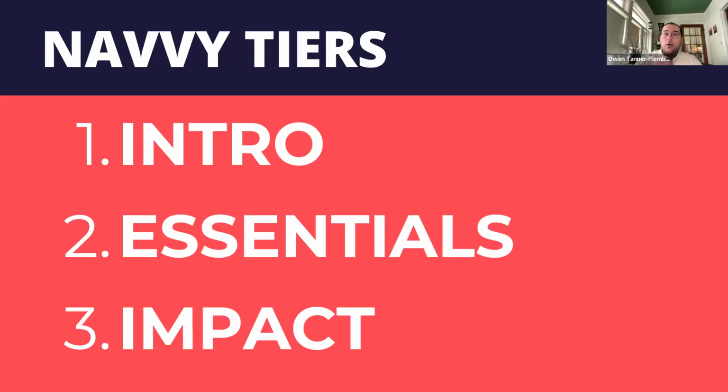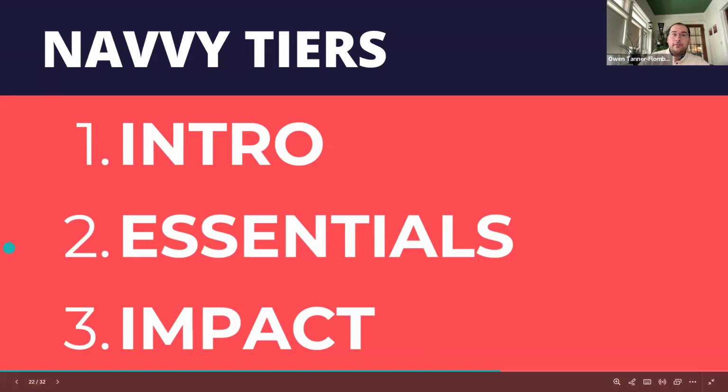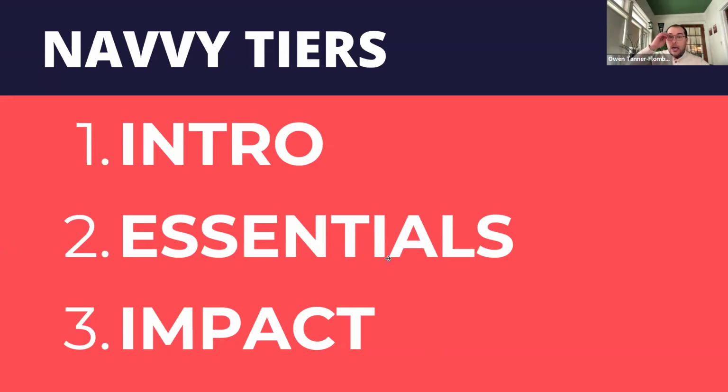So now we'll talk about the different tiers of Navvy. There's a few different tiers, like I said. There's a free option, and then there's some more advanced tools that schools can purchase, and we can work with schools to figure out a way to get you using some of these more advanced tools, and we'll talk more about that in a minute. But there's three tiers: intro, essentials, and impact.